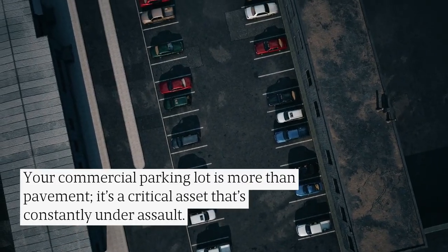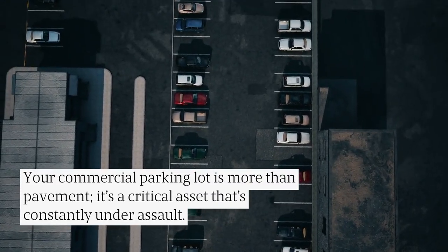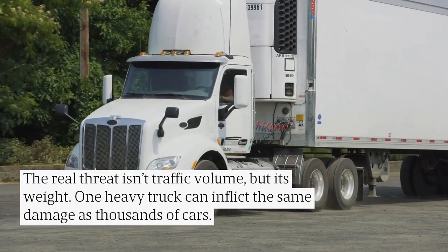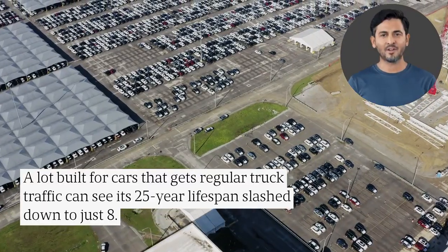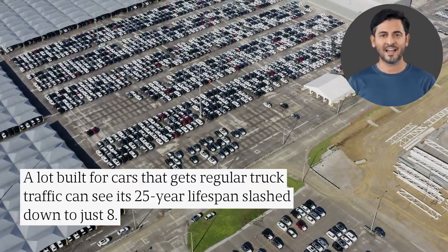Your commercial parking lot is more than pavement. It's a critical asset that's constantly under assault. The real threat isn't traffic volume, but its weight. One heavy truck can inflict the same damage as thousands of cars. A lot built for cars that gets regular truck traffic can see its 25-year lifespan slashed down to just 8.